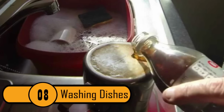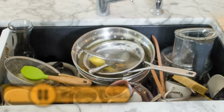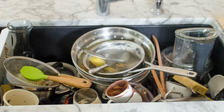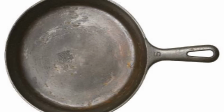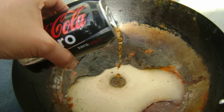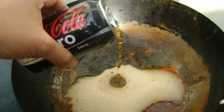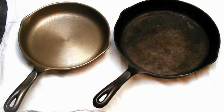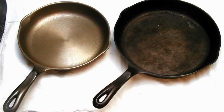Number 8. Washing dishes. If your pots are blackened due to excessive use, or if there's stubborn grease and grime on your dishes, the chemicals in Coca-Cola can loosen it up. You'd simply pour some Coca-Cola into the pan, let it sit for a while. When you scrub the pan, the grime should come off quickly and easily. It's the easiest way to remove the grime without using too much elbow grease.